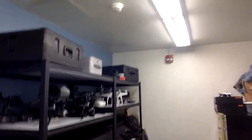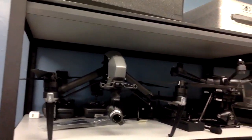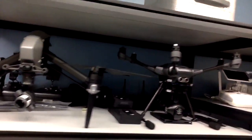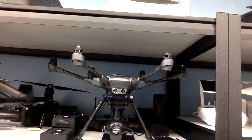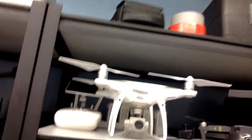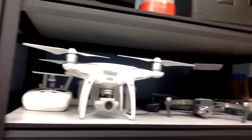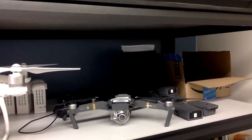This is the first year that we've offered a Part 107. I'm going to let you see the drones first. This is the Inspire 2. That's our top of the line drone. This is the Typhoon H. It's a hexcopter. It has 6 blades on it. This is our Phantom 4. It's another DJI product, and it's a 4-bladed machine. And our last one's the Mavic Pro, the smallest one, and most of the kids like that the most.